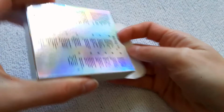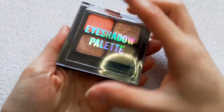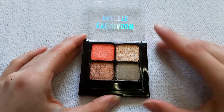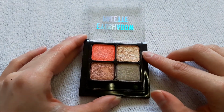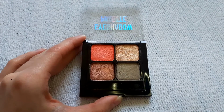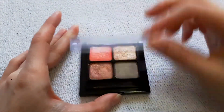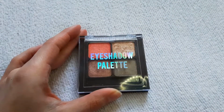It is unfortunately discontinued, and it contains all shimmer shades. And the most, I love this gold. It is the most creamy and the most beautiful formula. Yeah, nothing to say more, I love it.